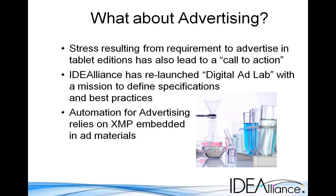Now, I don't want to leave without talking just a little bit about advertising. IDEAlliance is very involved with advertising, and we have an initiative called the Digital Ad Lab. Our mission is to define specifications and best practices around advertising, and we partner with the 4As, which are the Advertising Agency Associations. Our goal is to have automation for advertising.